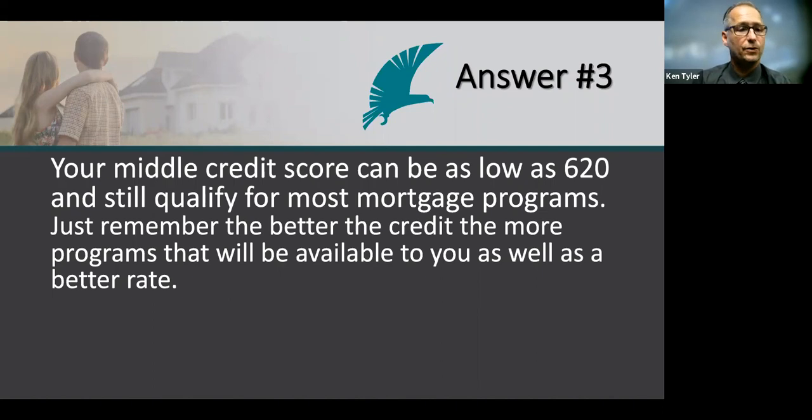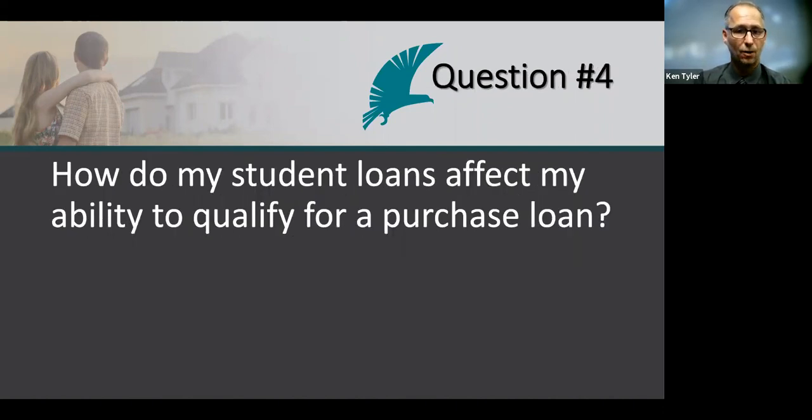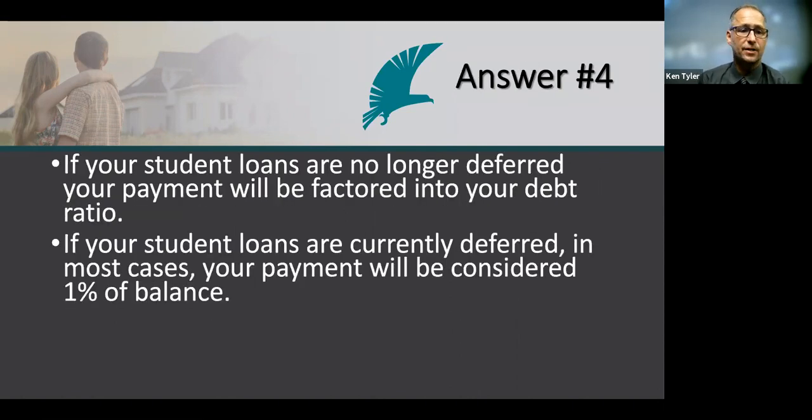So let's go ahead and go to the next question. All right, so question 4, how do my student loans affect my ability to qualify for a purchase loan? Okay, answer. So if your student loans are no longer deferred, your payment will be factored into your debt ratio. Remember that acronym that we had, the DTI, debt to income ratio. So your student loan payment, if you're actually making payments, whatever that payment is, will be factored into your debt to income ratio. And so that will affect it.